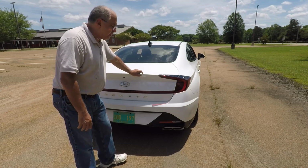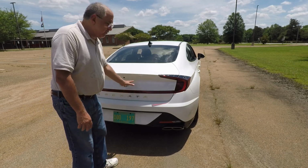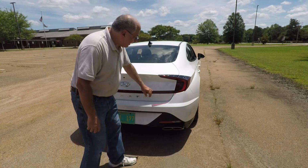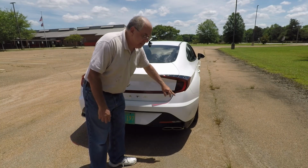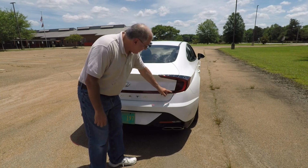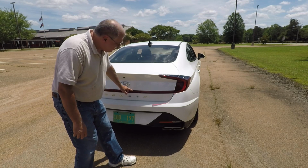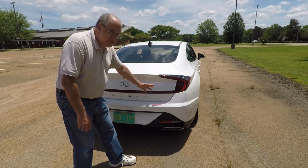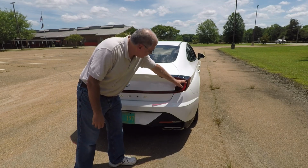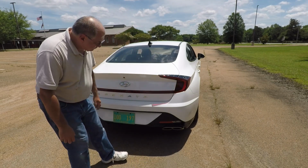Now coming around the rear of the car, again we have a more conservatively styled rear. All Sonata models are going to have LED taillights, LED turn signals, and we see the light bar, which is a feature that a lot of the new Hyundais and Kias are being designed in with. Your tail lights are going to start there, and they're going to wrap all the way across the back.